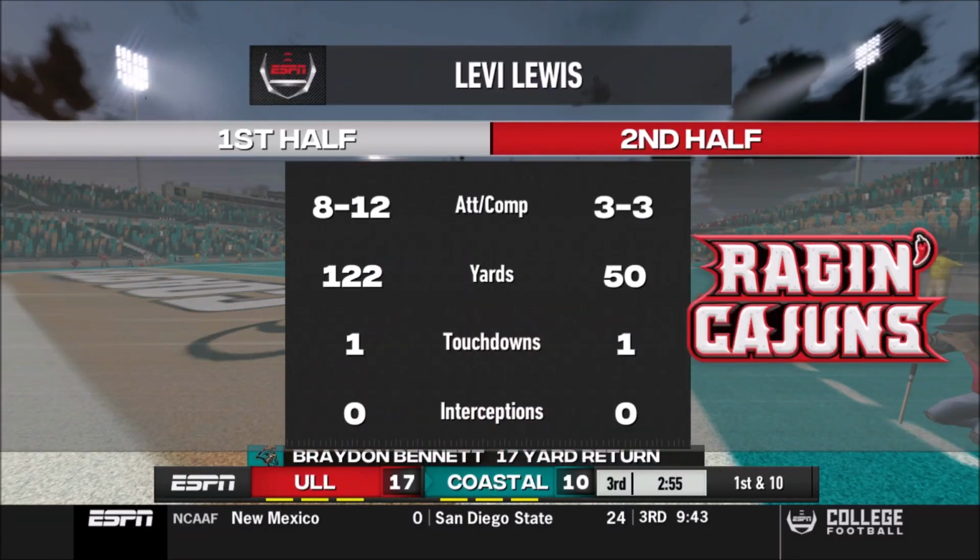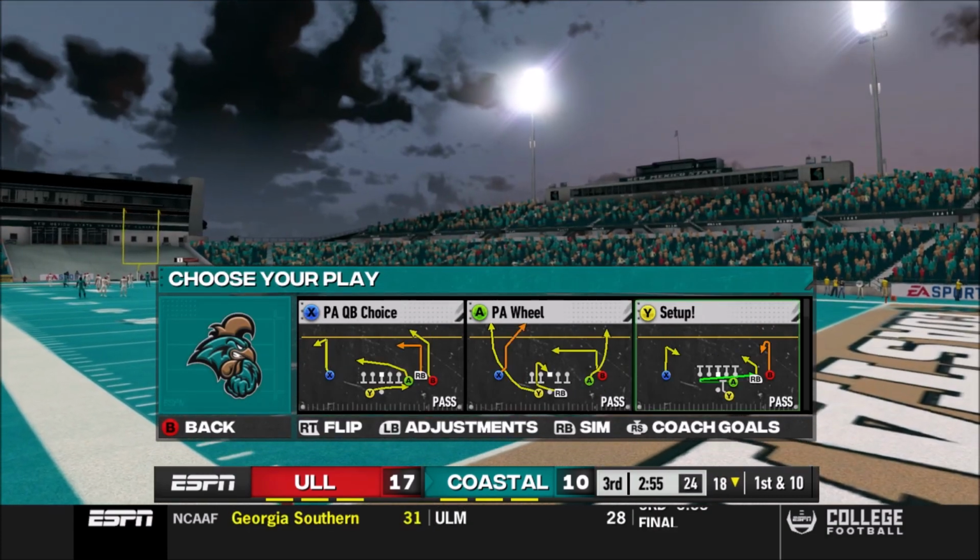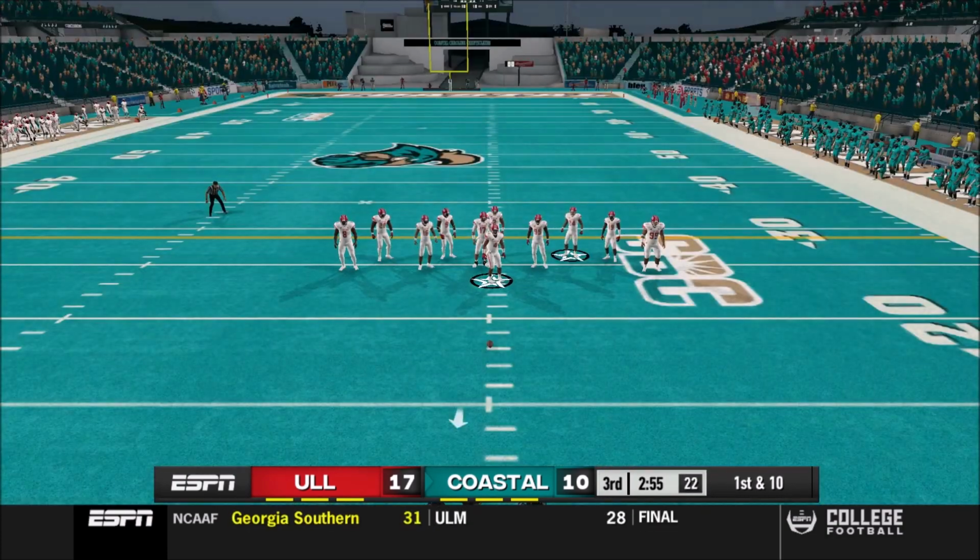Lewis is poised right now, Kirk, here in the third quarter. He's such a solid player. I mean, he's everything we expected and then some. The one word that comes to mind with this young man is just consistency.